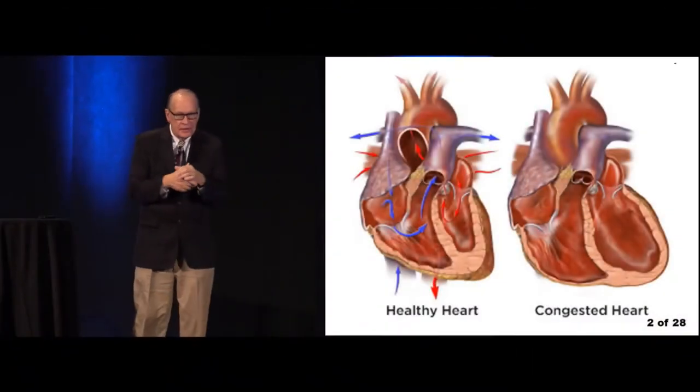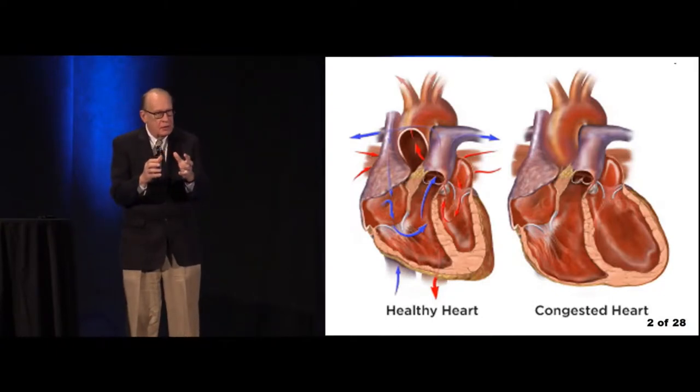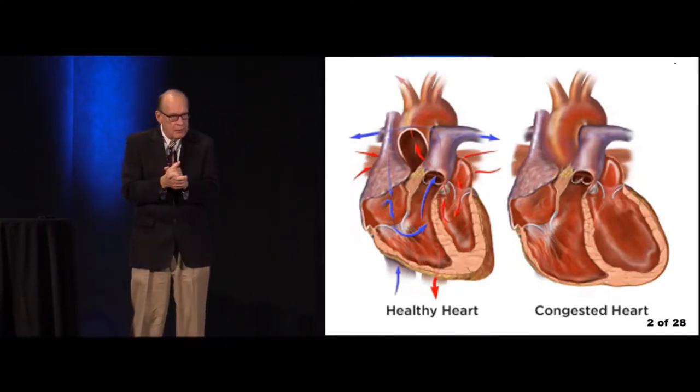This is Medicare's biggest diagnosis. This is Medicare's biggest cost, congestive heart failure. And basically, on the healthy heart, you see that the septum is relatively muscular and the left ventricular wall is relatively muscular.